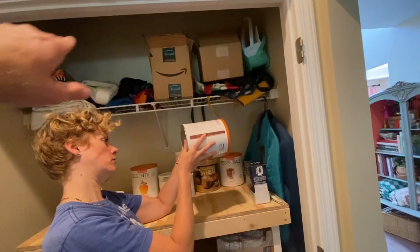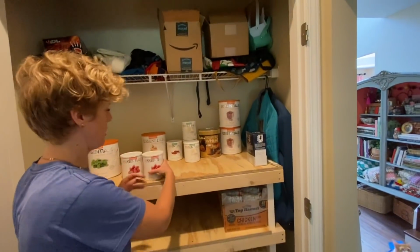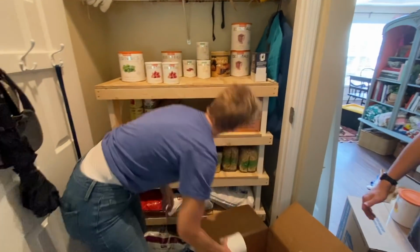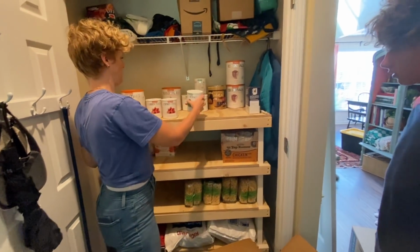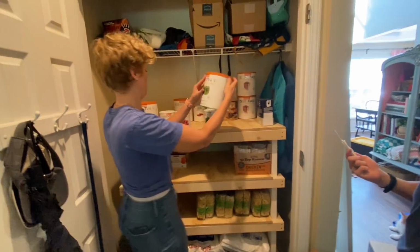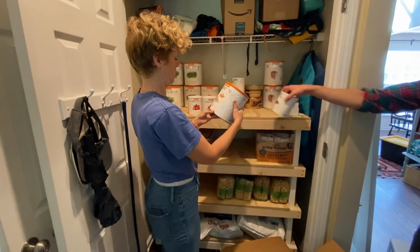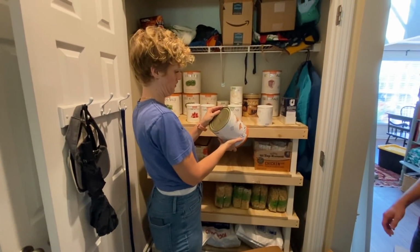You know what we could also do? We could clear all that out on the top there. Yeah, we should. Then we'll have more space for food storage. Is that what this is all for? Yeah, this closet's going to be super cool. Also, this is giving us the chance to do a little inventory of what we have or don't have. Peanut butter powder, cool.